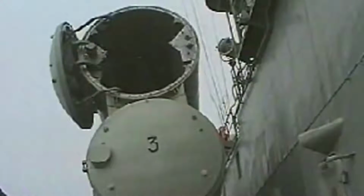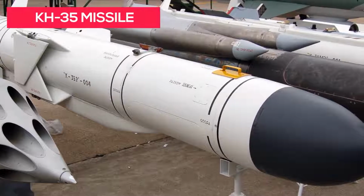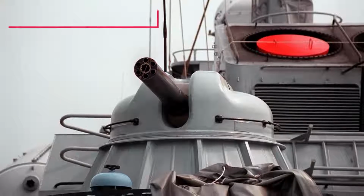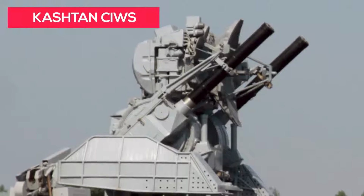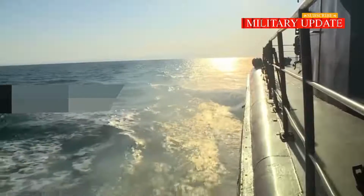The Tarantul can be armed with 4 P-15 Termit ASMs, or 16 smaller Kh-35 turbojet subsonic cruise missiles. Variants of the Tarantul class use either the AK-630 six-barreled rotary cannon, or the Kashtan close-in weapon system, or CIWS, with air defense capabilities.